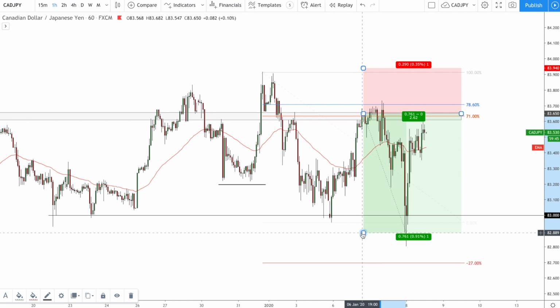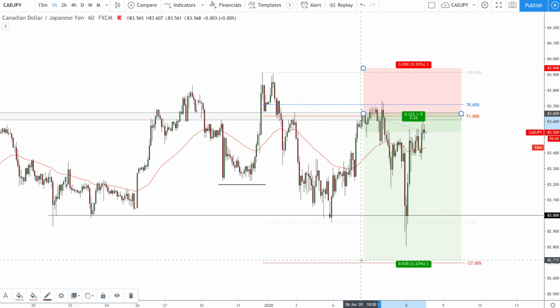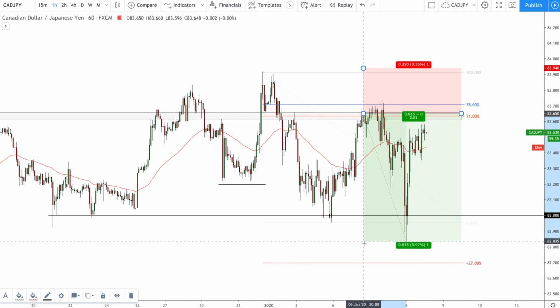And simply, if we did see that follow through down to the minus 27%, then we obviously would have hit second target, banked full profit, which would have been great. But we still banked sort of 78 pips or almost 80 pips, and almost 3%, which is cool. So there's a nice little trade there.